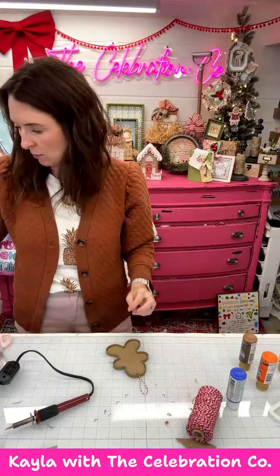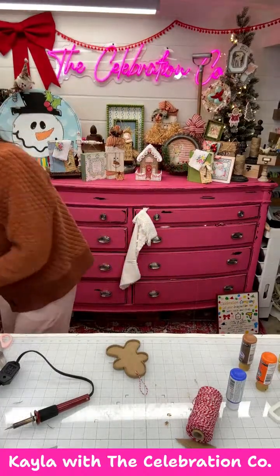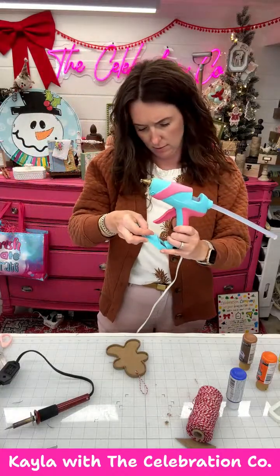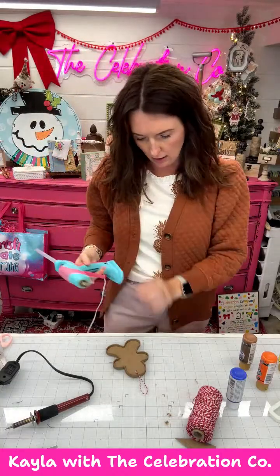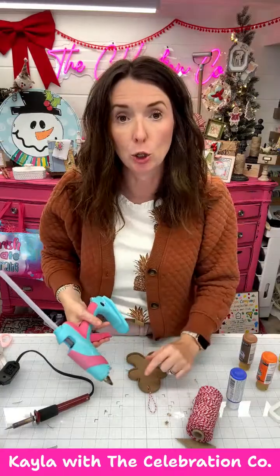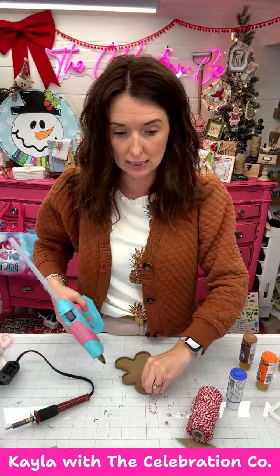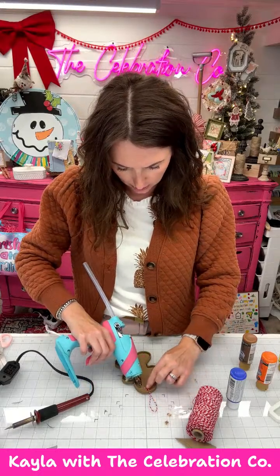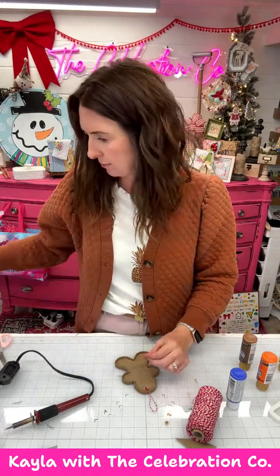I'm just going to take a little bit of hot glue. Sand came off. All right, a little bit of hot glue, and I'm just going to glue the hanger so that it doesn't come out. So I'm just going to add some hot glue just right kind of up underneath it and just glue that down.